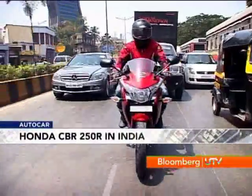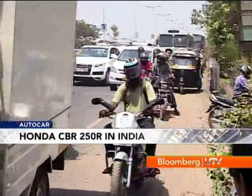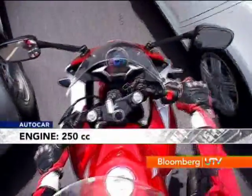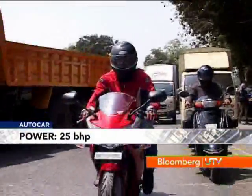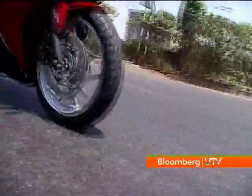My ride started out at Sakinaka, one of the most congested areas in Mumbai, and that too in peak office hours. It was just chock-a-block with traffic. The CBR's 250cc engine is actually a short-stroke design, developing 25 bhp of power. But what takes the cake is the torque. There's 2.3 kilograms of it on tap.